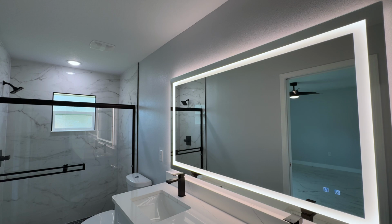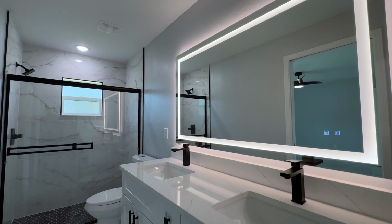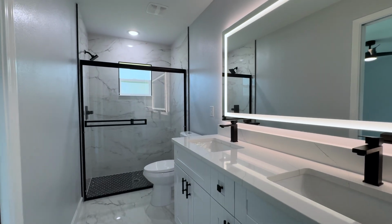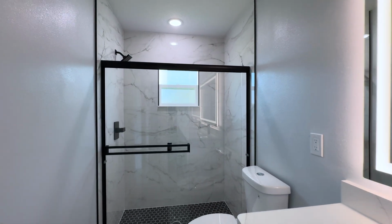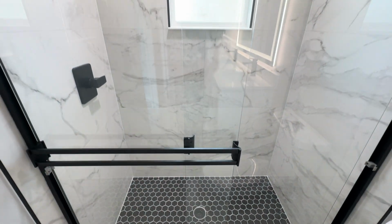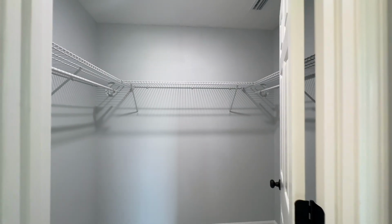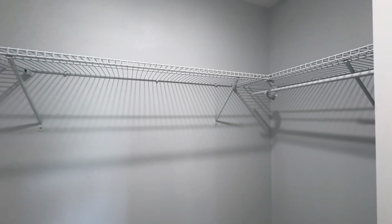Now in our master bathroom, you guys are going to see we have the double his and hers vanity sinks with the same white cabinets and black hardware that we've been seeing so far. We're gonna have the same upgraded touchscreen mirror with our LED lights, and then we're going to have that all glass step-in shower enclosure with those ceramic tiles going all the way up to the ceiling, as well as a frosted window too. And our master bathroom has a seamless flow leading directly to our walk-in closet inside the bathroom.